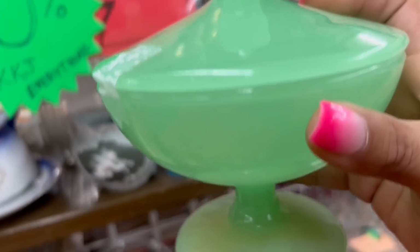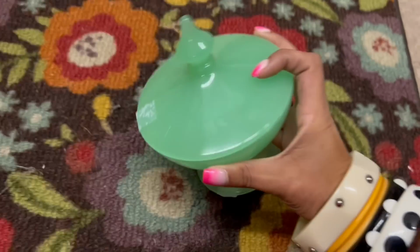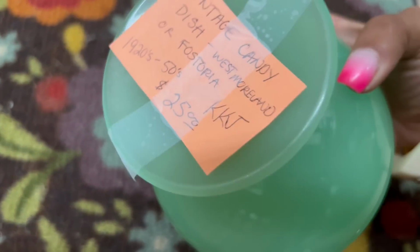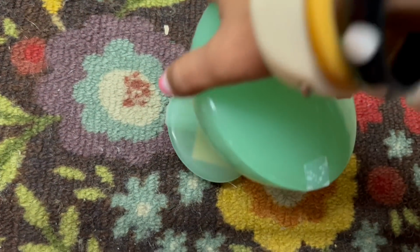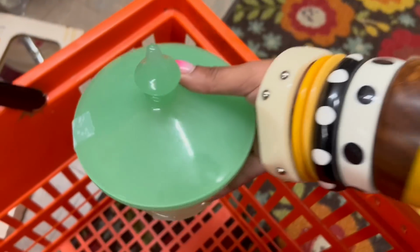Let me take the tape off to make sure it's not chipped because it seems a little too good to be true. It's kind of hard to find. It's not flashed, is it? I can't tell with the tape on that. Hold on. Yeah, for $18, I'm going to go ahead and take that.